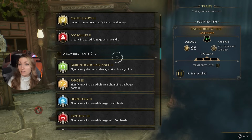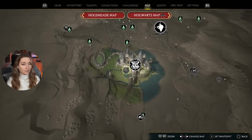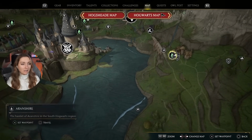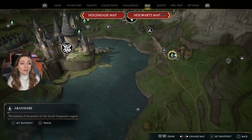Four foopers. And one of them was a shiny, so I regret nothing. Alright, now let's get to some fun stuff. I want to go pick up these quests, and then we'll just go from there. See where the land of Scotland takes us, okay?